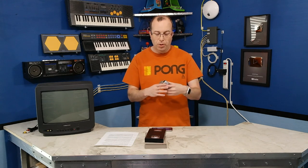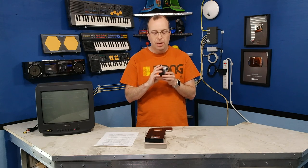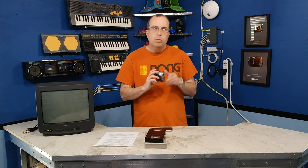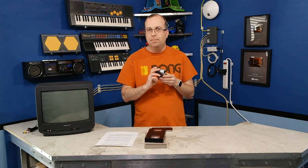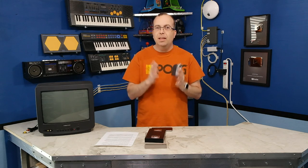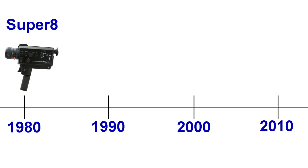In fact, I want to show you an interesting little forgotten piece of camcorder history. And I've had this device in my possession for about 13 years, or since around 2006. And to understand why it's such an interesting piece of technology, I need to set the time period for you. If you look at a rough timeline, in the year 1980, people were still using Super 8 film cameras to record motion video.